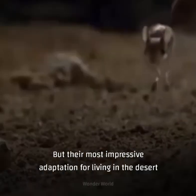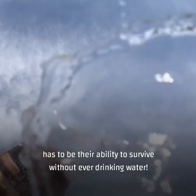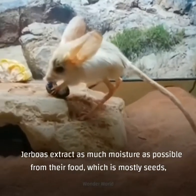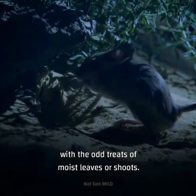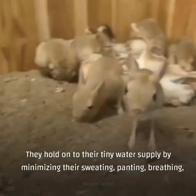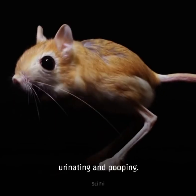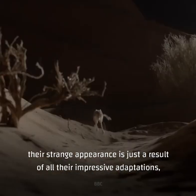But their most impressive adaptation for living in the desert has to be their ability to survive without ever drinking water. Jerboas extract as much moisture as possible from their food, which is mostly seeds, with the odd treats of moist leaves or shoots. They hold on to their tiny water supply by minimizing their sweating, panting, breathing, urinating, and pooping.